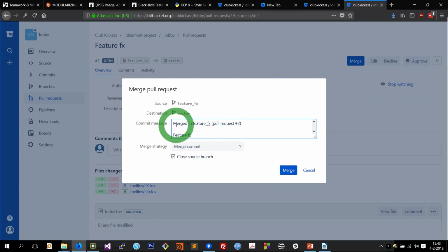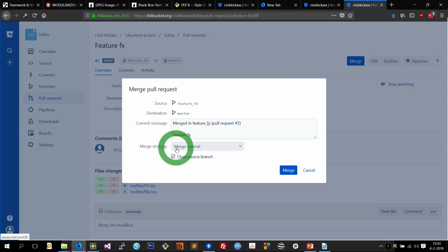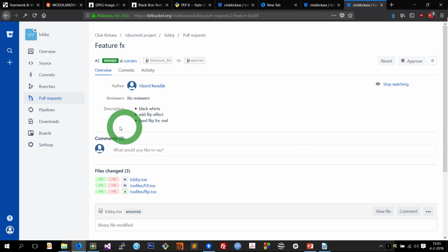The commit message is "merged in feature effects." So that's also handy because this text is already filled in. If you give your branch the name feature effects, then that's also mentioned in all the commits, and it's easier for everybody to read later on. And then you can choose how you want to commit it. In this case, we use the standard one. Click merge. And now we are done.